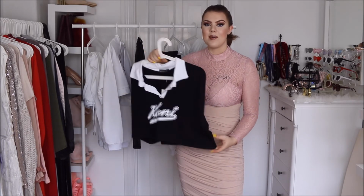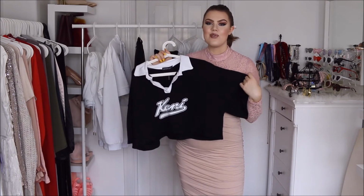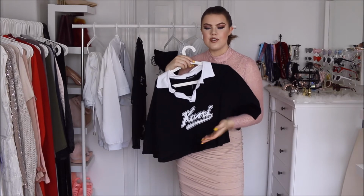This is another item that I'm really obsessed with. I love the feeling of this garment, and I love the way this fits. It just looks so laid back but still really cute, and I just love that it's this kind of rugby shirt.